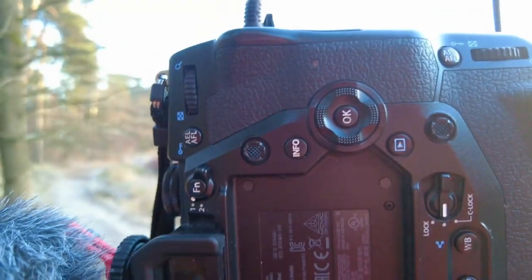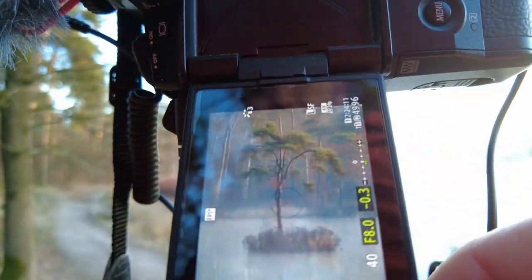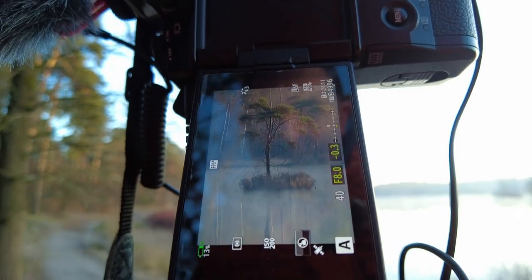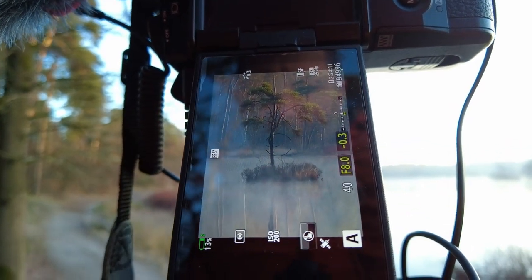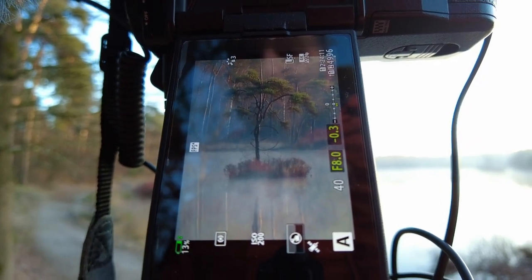So I'm gonna wait a few more minutes, and then I'm walking more in that direction and see if we can find some more shots. So it's just an amazing morning. I'll show you what I'm photographing at the moment. So this is the shot that I'm taking. It's just a really intimate scene. I couldn't be more happy with this.